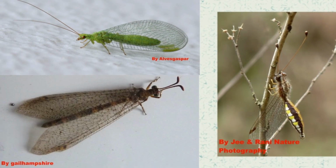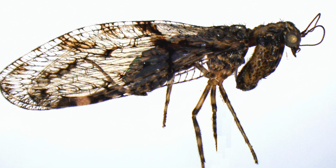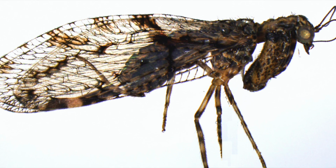All of these are neuropterans. Neuropterans can be easily recognized by their body shape and wing venation. But take a look at this mantisfly. It really does look like a praying mantis.